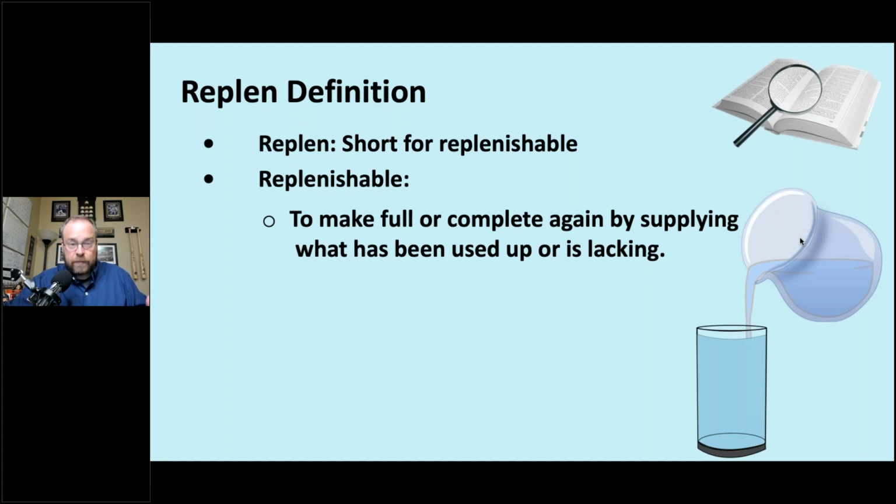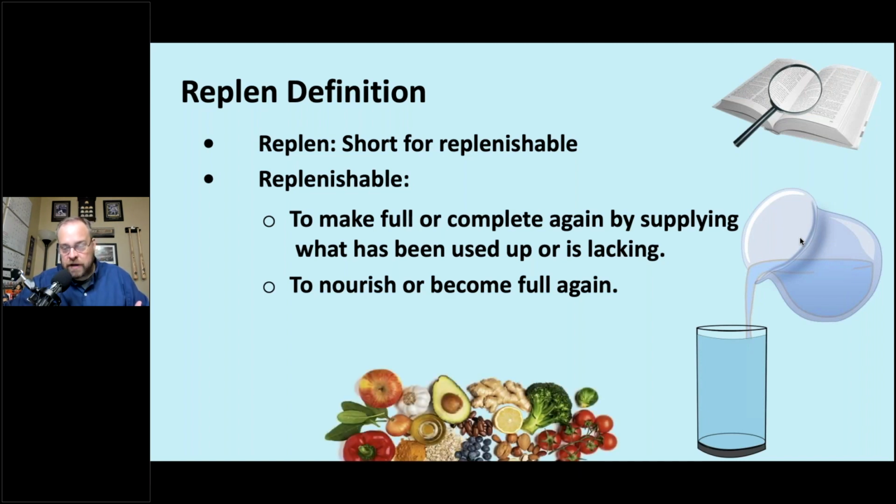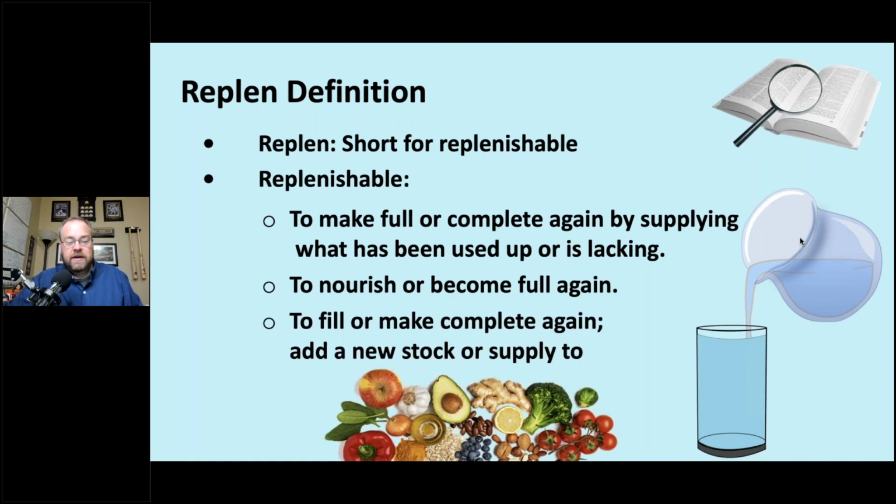So replenishable: something has been used up and you are replenishing it, to become nourished or become full again. Also, you think about not just drinking water, but food. You are nourishing. The better food that you get, the more nourished you are going to be. It's very similar with Amazon. The better inventory you have, the more results you're going to have in your Amazon business. And the final definition of replenishable: to fill or make complete again, to add new stock to your supply.